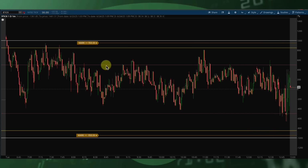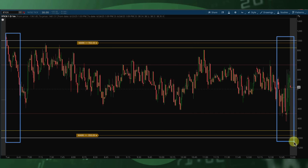So every day I have an alert set automatically at minus 950 and plus 950. These are considered more extreme readings. Now, I don't use this at the beginning of the trading session. So in the first 15 minutes, I don't really care about it. The last 15 minutes, I don't really care about it either, because you get a lot more volume, you get gap ups, you get gap downs, and so forth. If you want to find a way to integrate it into your process, you can do so by using other tools, which we'll talk about. But that's just looking at tick alone.